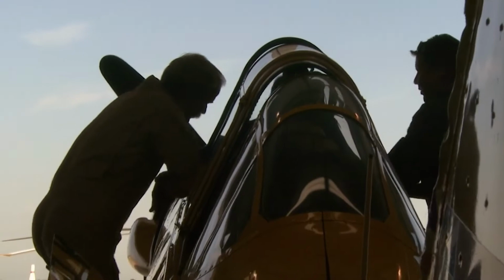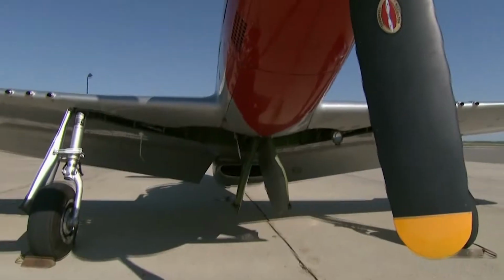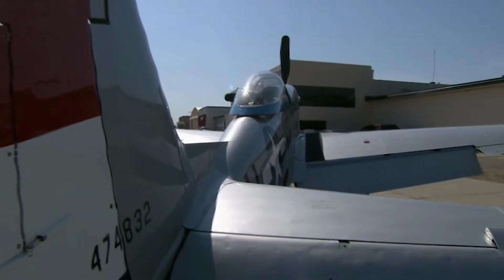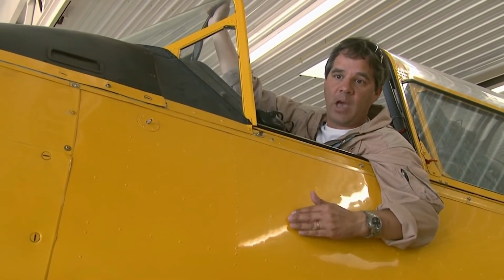But if the boys can survive this, they'll move on to the ultimate prize in flying, the P51 Mustang. The dream for most guys is to get into those really high-performance airplanes, but you got to get through this. This is an obstacle, and I've got to get past it.